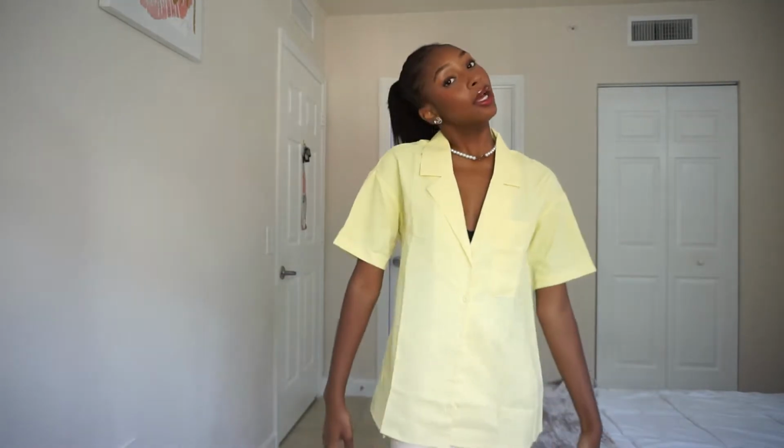Like, I'm thinking maybe I could do this, but it just takes away from the cuteness of the shirt, I feel like. So, we gonna work on this one. We gonna work. So, next is this blouse. I wanna say blouse. It's see-through.